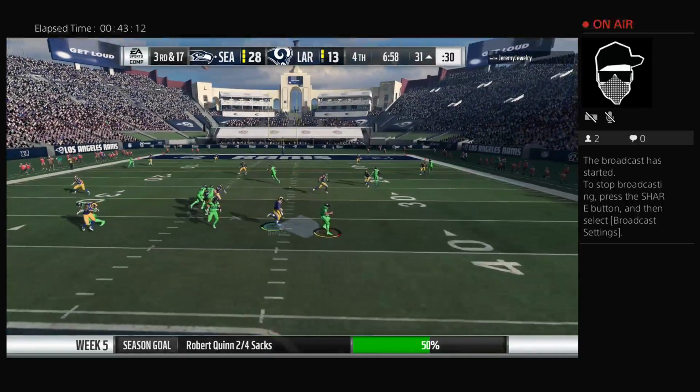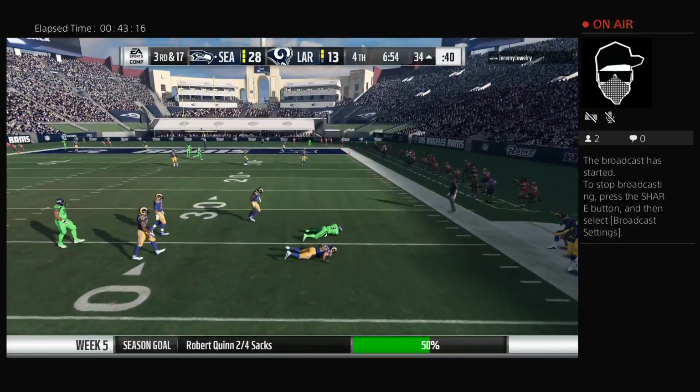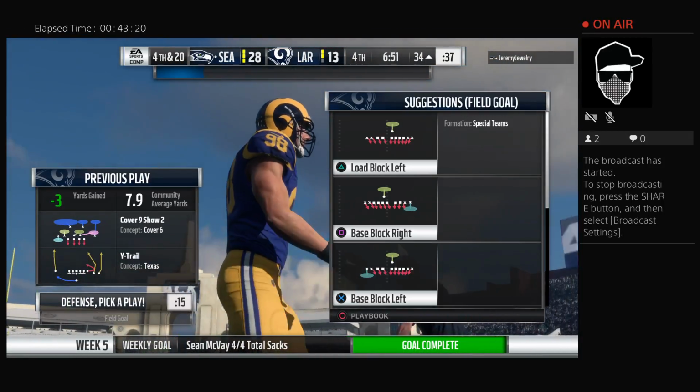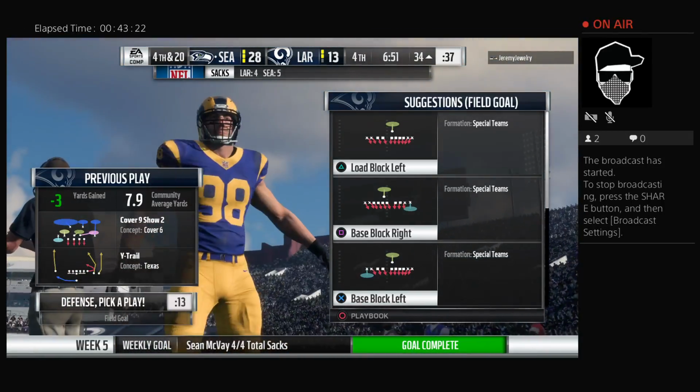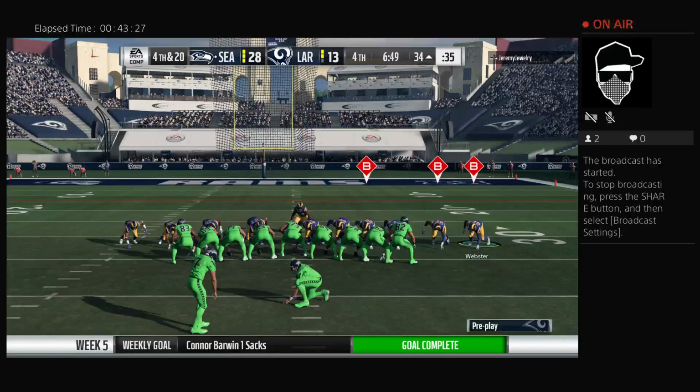Wilson. Eluding the pressure right. Then the pressure is too great, and he goes down once more. Connor Barwin. He's the one to get him this time, and back-to-back sacks are going to bring up a 4th down.